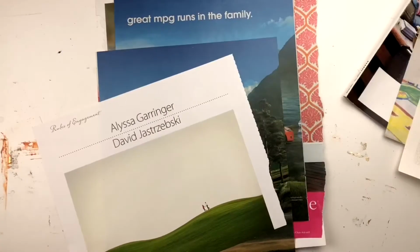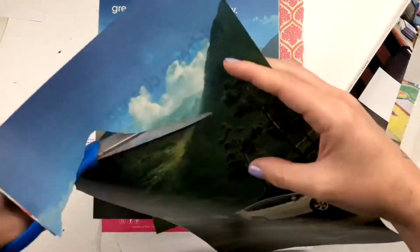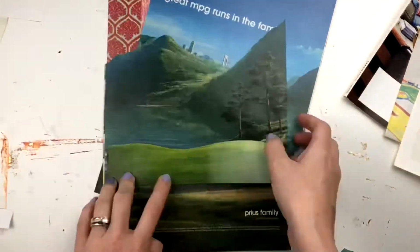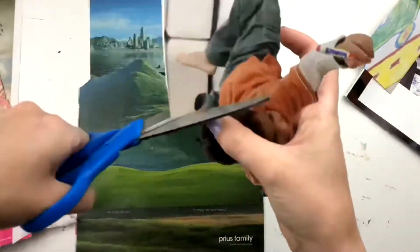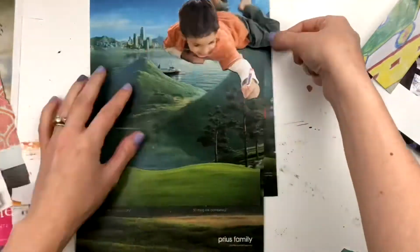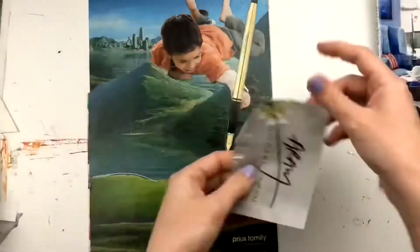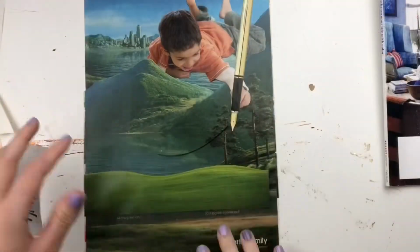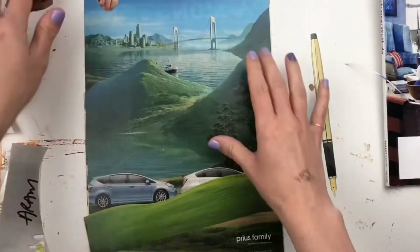So my first step is going to be to cut these images apart, trying to decide what parts of the landscapes I think would be usable for my collage. So I'm sort of experimenting as I cut these out, seeing how they layer together. This is really just about playing around with the images and seeing what works and what doesn't work, and really thinking creatively and thinking outside of the box to figure out how to make these pictures work together.